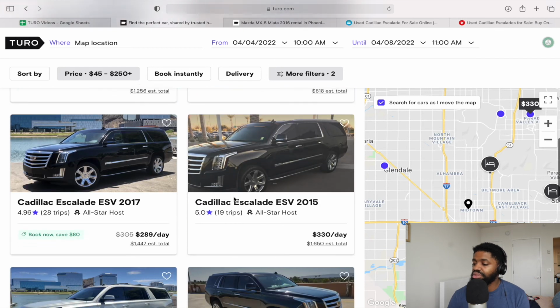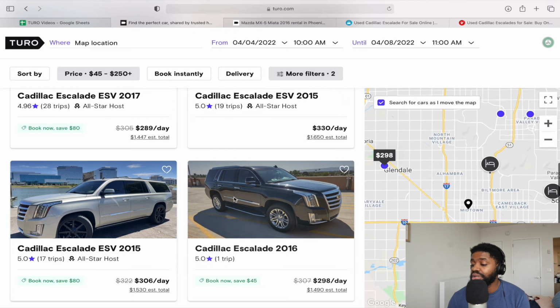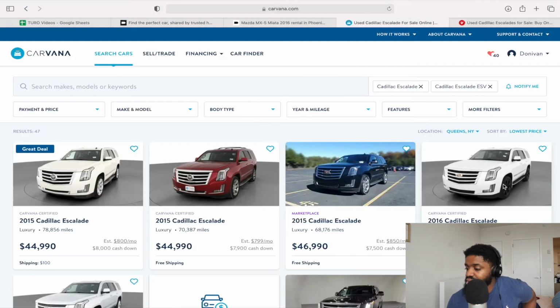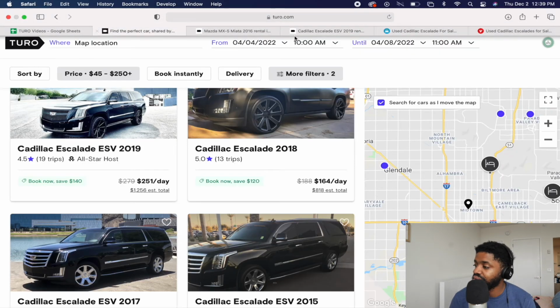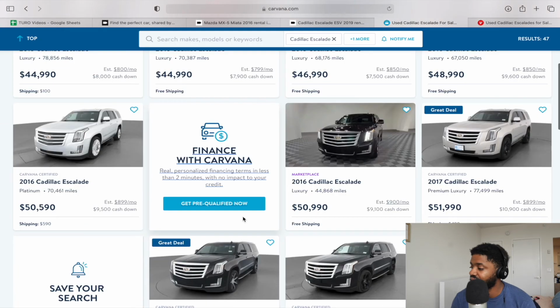So honestly, you could do 15 forward. I'm going to go with 17 as the best bet, but you can do 15 forward. So $8,000 cash down, $800 a month, and for those cars they are charging about $300 a day. Let's just say 300. Your monthly payment for this car is $800, so you would pay this car off in 3 days that it was booked. $899, so let's say $900.